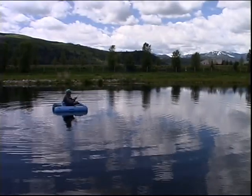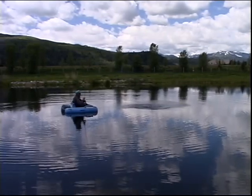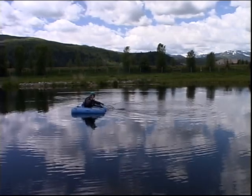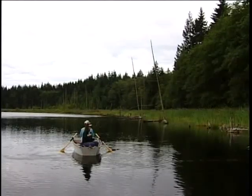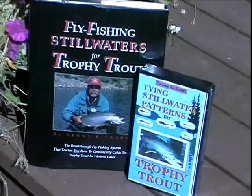A nice thing to have is a belly boat or a pontoon boat. That's very important when you're fishing lakes, to find the structure. It might be harder to get at from the shore, so go out and get yourself a boat. It'd be a lot easier to get to. Get a book. Denny Rickards offers a great, great book and videos on fly fishing still waters.